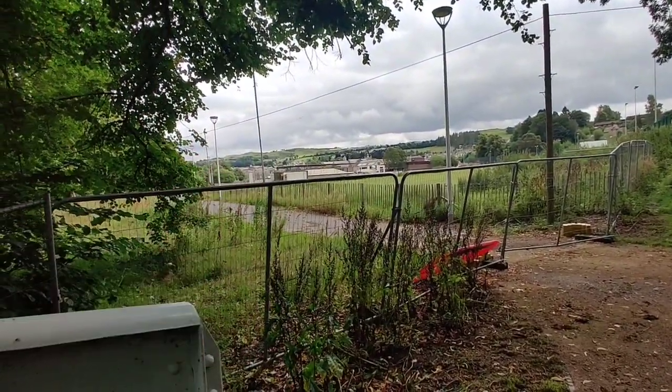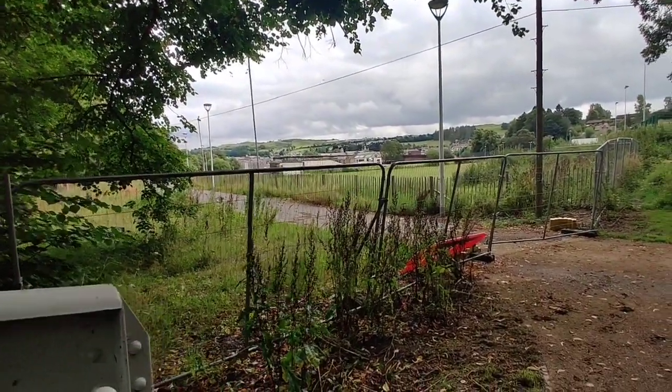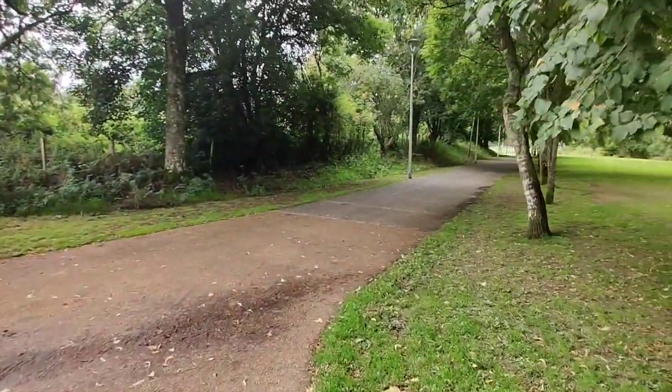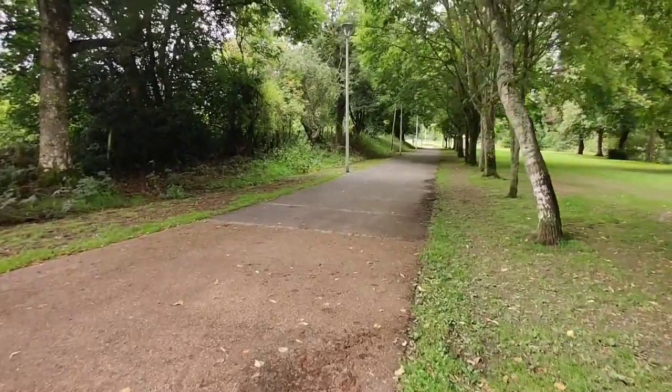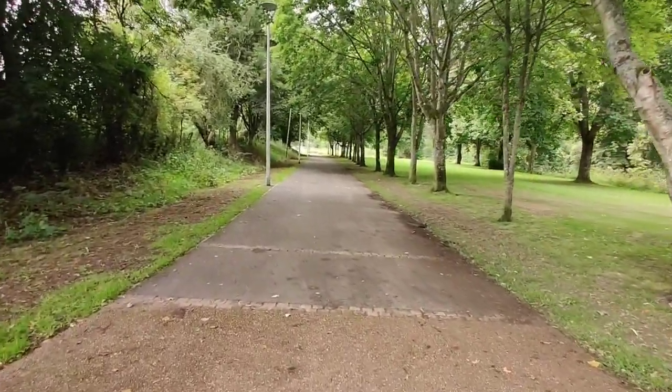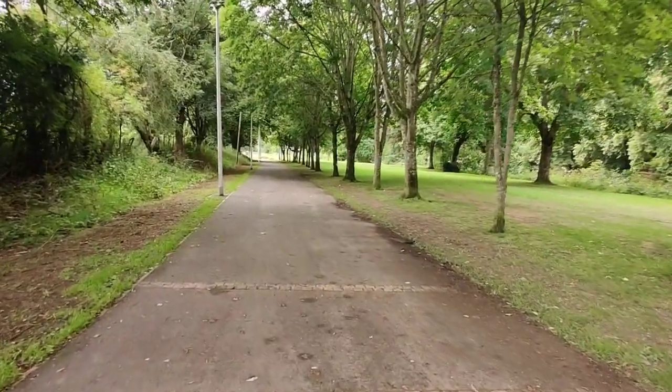Town up there, Hawick, so not too far away out of town, the park. Just having a nose down here, see what's down here. I'll probably go back over the bridge again. Oh, let's take a walk down.